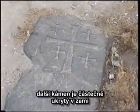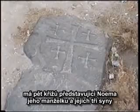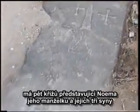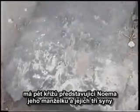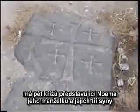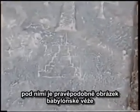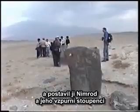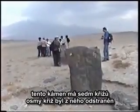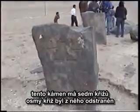The next anchor stone is partially buried in the ground with 5 crosses. The largest cross represents Noah. The next smallest, Mrs. Noah. Then the 3 smallest are the sons of Noah. At the bottom is a possible image of the Tower of Babel, which was built around 200 years after the flood by Nimrod and his rebellious followers. This particular stone has 7 crosses, with the 8th having been removed at some point in time.